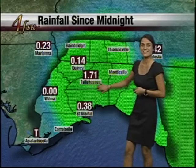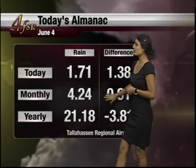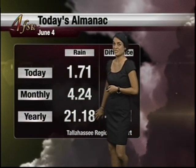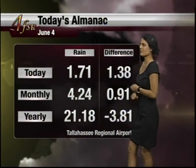So rain since midnight, we got almost 2 inches of rain here in Tallahassee. That's great if we needed some of that rain because we have been in a drought. But check it out. Monthly average rain is around 5 inches, and our yearly average is just below 22 inches of rain. So you can see the difference with these numbers, but we are getting some rain, and that is good for us.